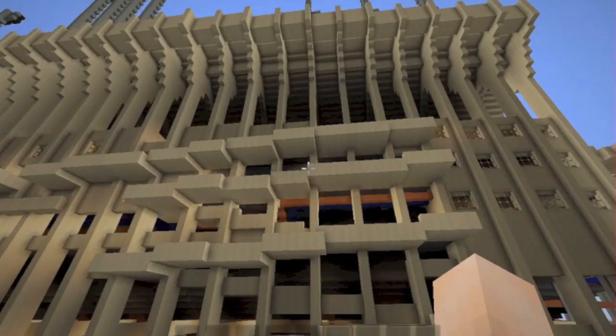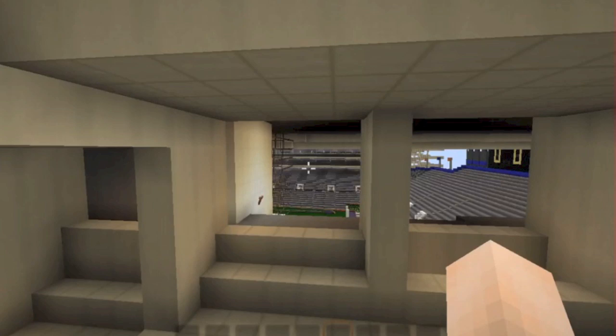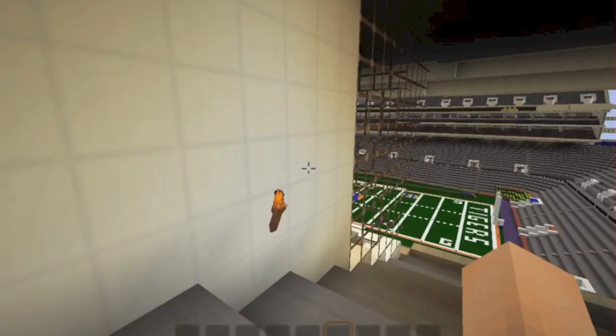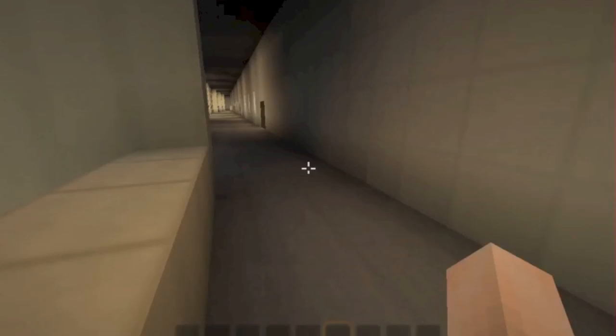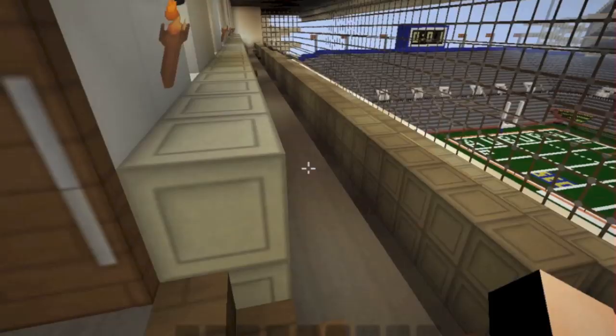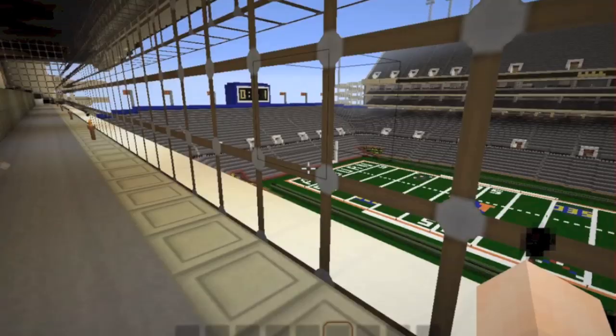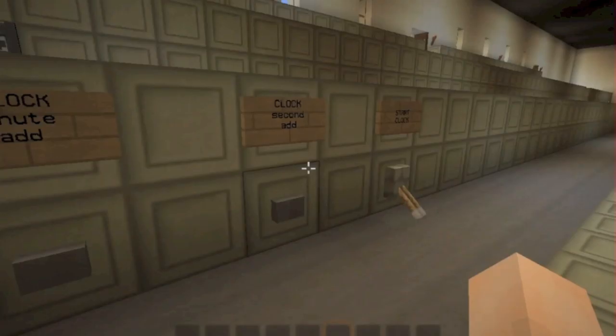So let's just pop on up to the press box level here. And head on through these doors and see what we've got here. We got a nice view of everything that goes on in the stadium from this place, and we can manage it quite well from these buttons.